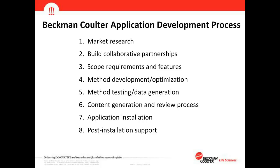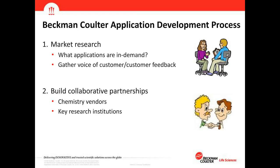That's followed by installation of the applications at the customer site, and then post-installation support. So I'll go over some details on each of those parts of our development process. To start with, we have market research.